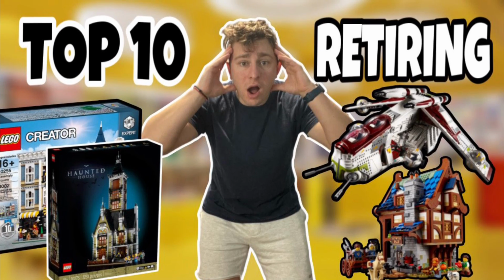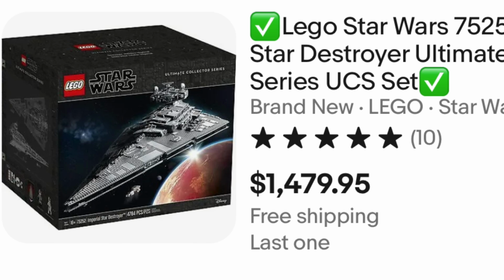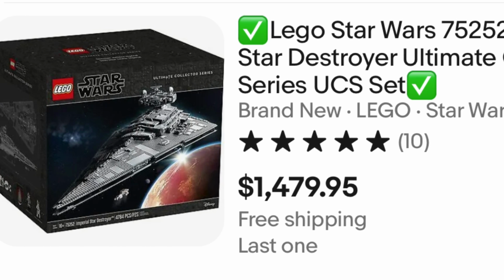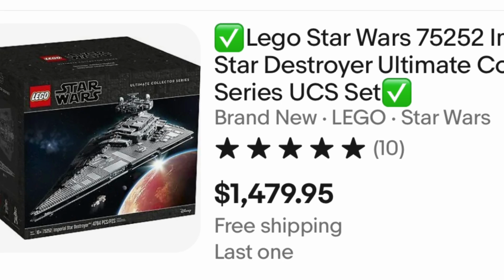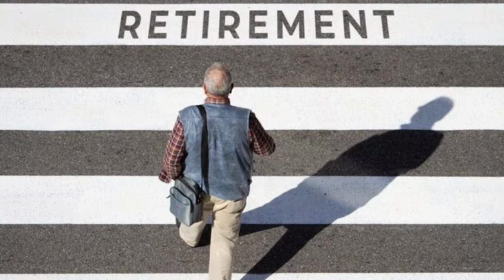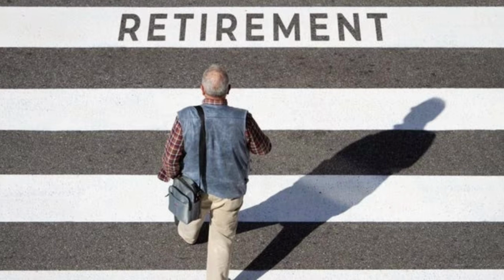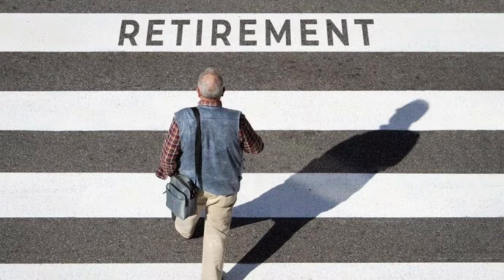2023 is a year we're going to focus a lot more on retiring sets, because in 2022, literally a day after retirement, this set, the Star Wars Ultimate Collector Series Imperial Star Destroyer, doubled in value. So I really want to focus on retiring sets, and with that, I put together a top 10 sets as of January for retiring in 2023 that we can focus on.